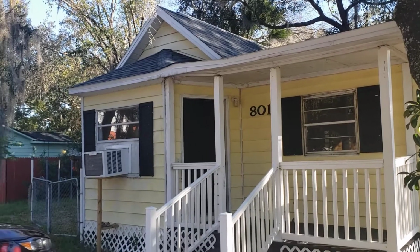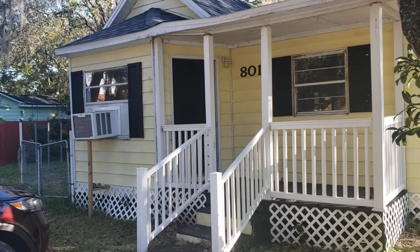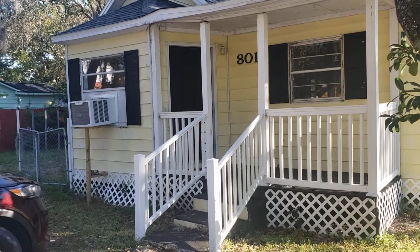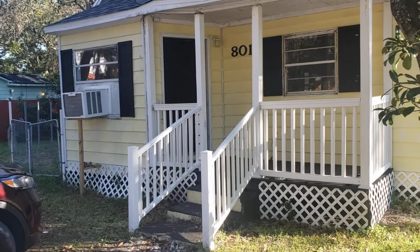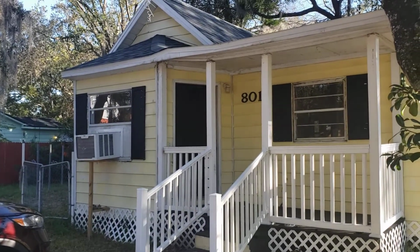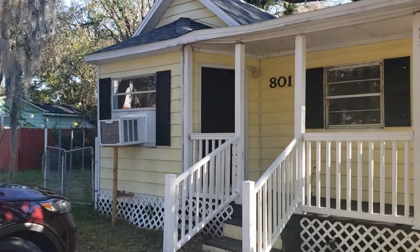It's February 3rd, 2021, and we're doing a video tour of 801 East 8th Street here in Sanford, Florida for Josh Welch. This is the condition of the property after the tenant had turned over the keys to the management. I myself just met with Rick and grabbed the keys from him along with the mailbox key. We're going to go ahead and give you an in-depth tour of the property. You can see many of the things that need to be done to get it ready for market.